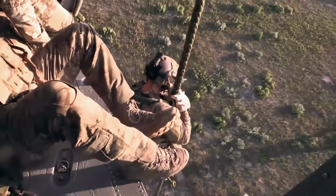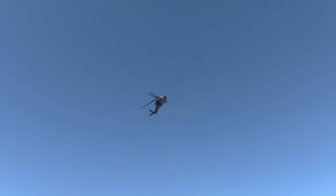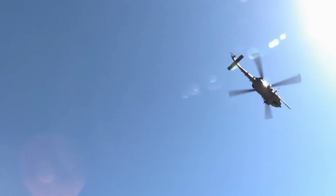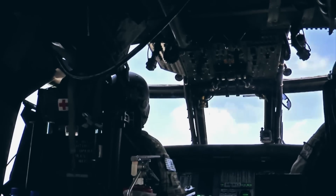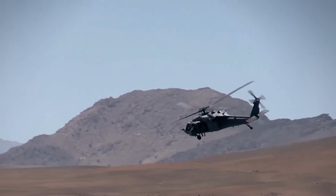The first being power. The Blackhawk is a larger, heavier, higher performance helicopter, and so it uses two engines to drive its main rotor. Twin engines increase survivability, and with a top speed of 294 kilometers per hour and superior ballistic protection, it is far less susceptible to small arms fire.